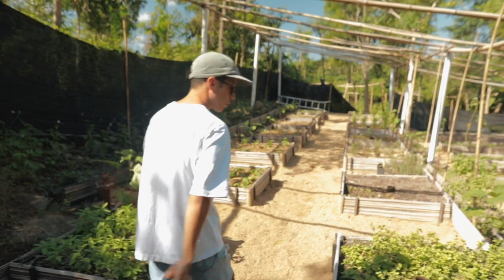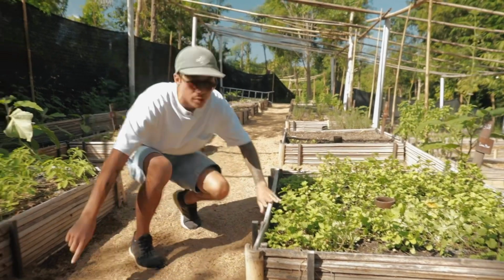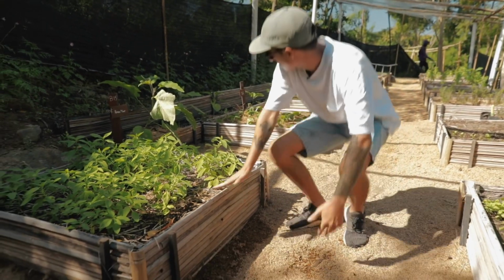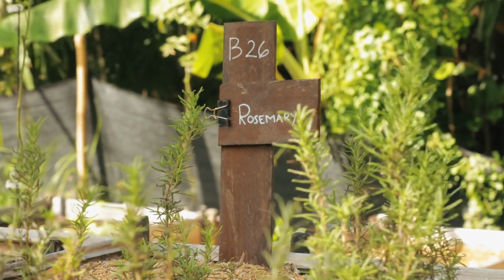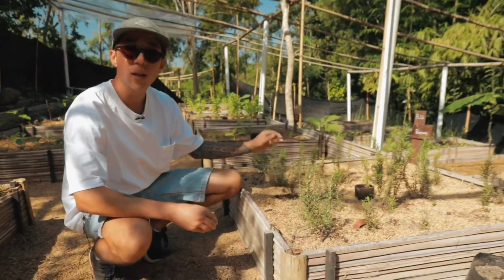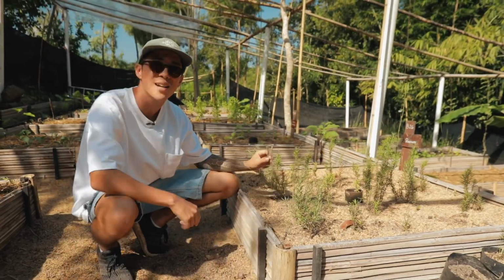So here we've got a bit of the local mint that is starting to thrive. Smelling really beautiful. On the other side, we've got some peppermint, which we were trialing in the beginning, but it's thriving now. And yeah, things are getting busy. We had a couple of difficulties with rosemary in the past few months as the rains were really intense, but now they're starting to grow back. And yeah, we can't wait to get these in the oven with the potatoes. It's going to be really nice.